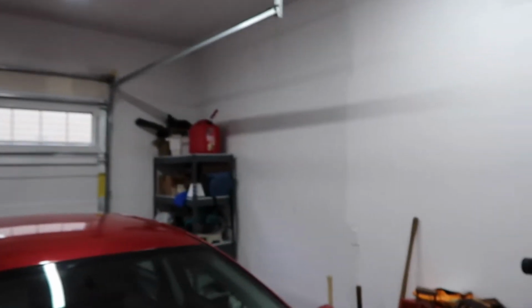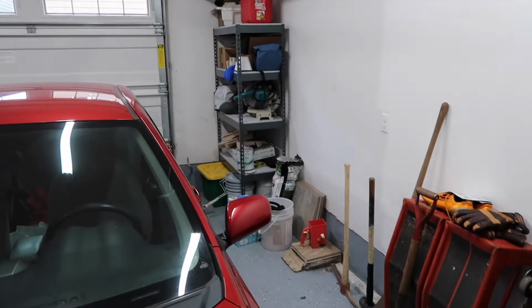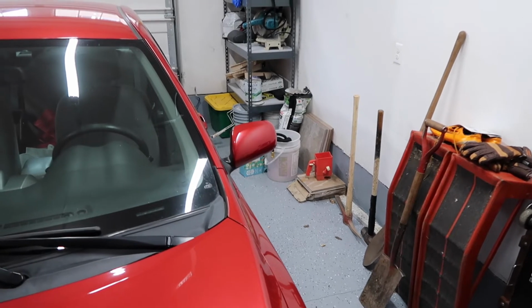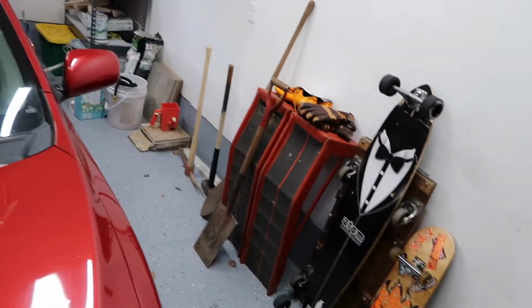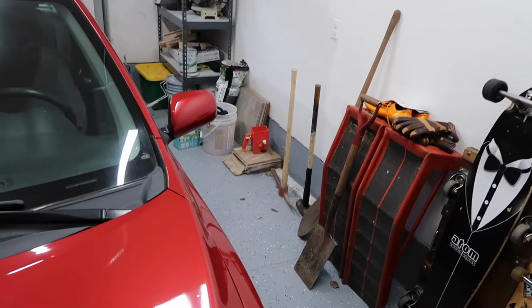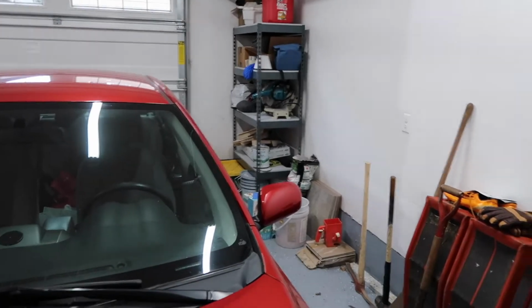You can see over here, we really just have one shelf and a lot of stuff on the ground. This type of stuff probably won't be able to go on shelves, but either way, it'll help with some organization. Some of this has come along because I have just gotten more stuff as well. Always fun to get more stuff, not.